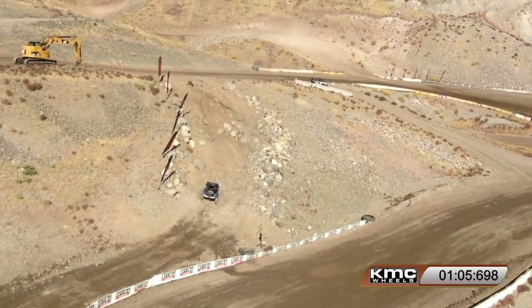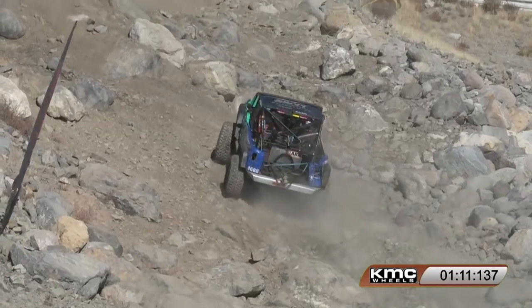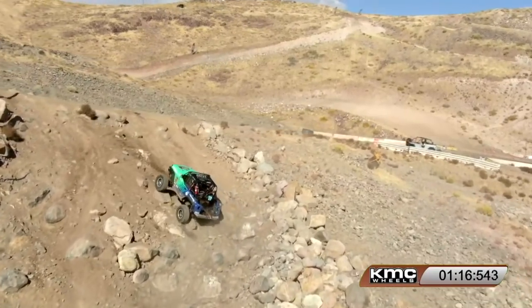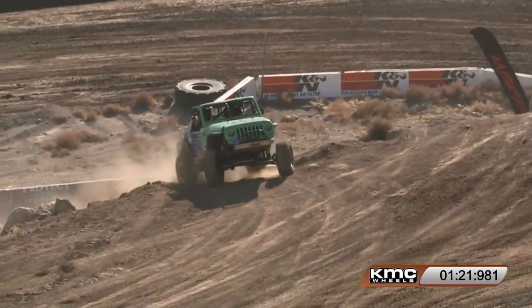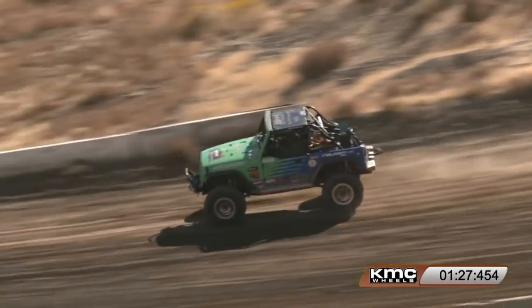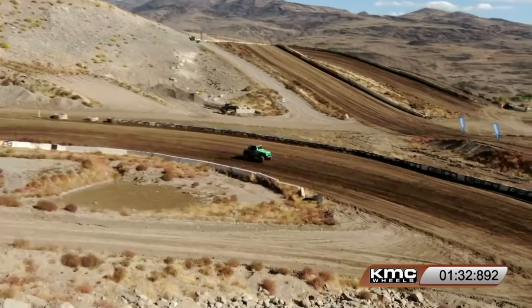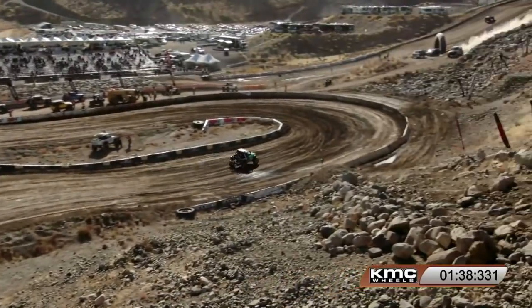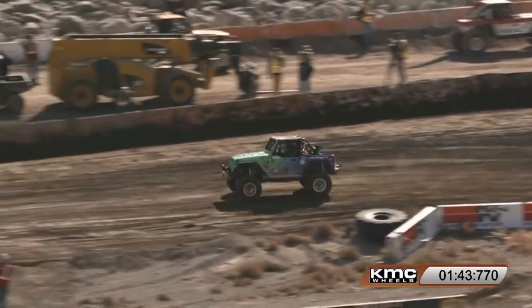As we watch John Schaefer there making his way up through the MBRP rock section. Just look at the way these stock class cars handle those big gnarly rocks. That savvy built Jeep on 35-inch tires is running smooth. John Schaefer out of Alabama. That rock section is incredibly tough on the transmissions. I think we're going to see multiple breakages through the weekend as these guys fight for position. I really anticipated a lot more breakage on these rock sections, but so far they're just kind of taking their time making it, because today's just qualifying for the KMC Qualifier.